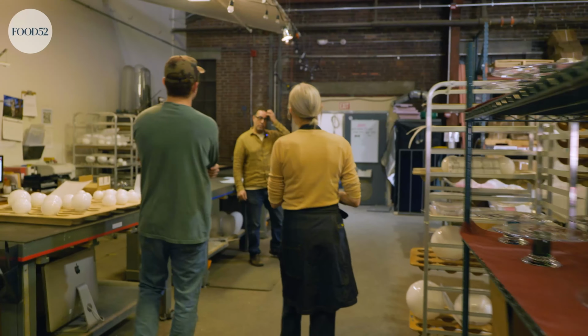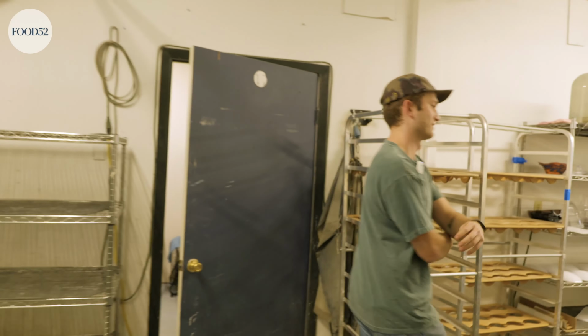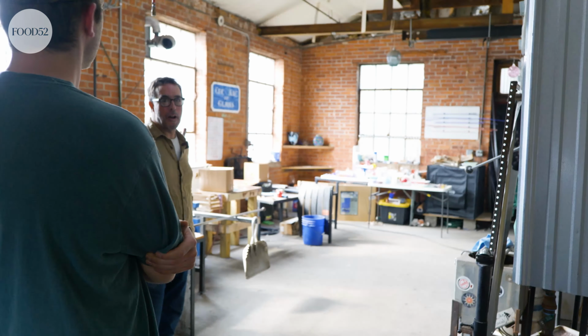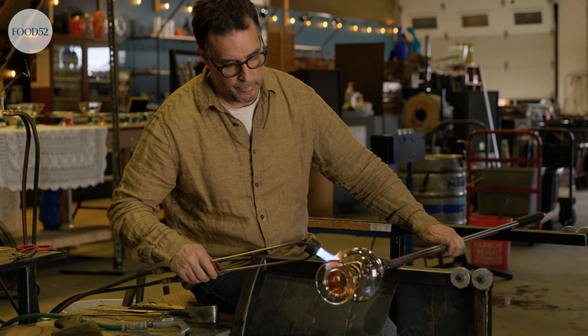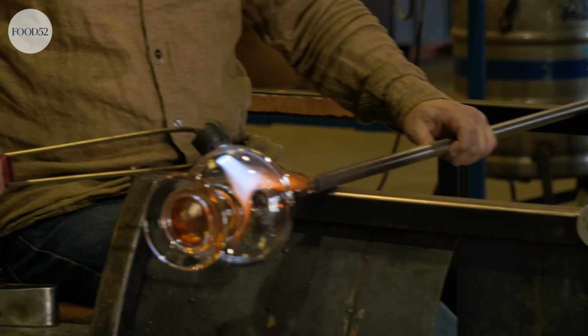How long did it take you guys to get to this layout that you have here? Let's start in the beginning and then we'll work our way back. Back in the days. Yeah, this was our first studio. We opened it up in 2010 after we moved back from Scandinavia. We came back around 2008 or so, just in time for the recession. We thought we were going to sell a lot of high-end sculptural objects to the collectors, but with what happened then, we were forced to have other jobs.